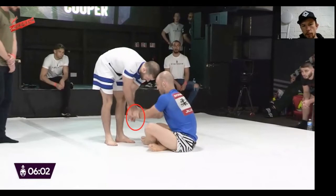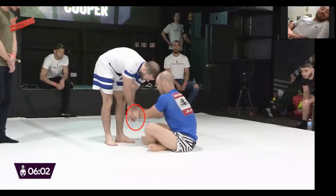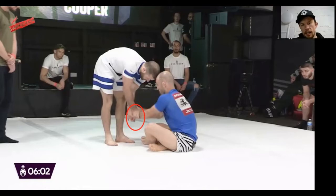Is that a 2-on-1 grip? Lloyd is controlling a 2-on-1 on my left arm, so I'm stripping that 2-on-1. I'm just coming in with a straight arm with my right arm, and that will clear that grip. You see Lloyd's body position here is way better than what we saw earlier, where I caught him out early on in the fight. His hips are behind his shoulders now, so he's able to have a fight with me with the head position.